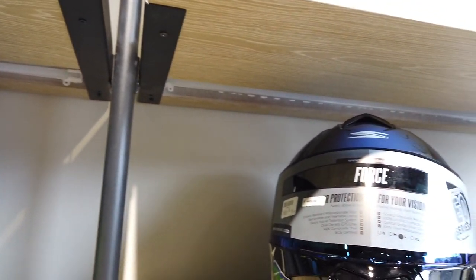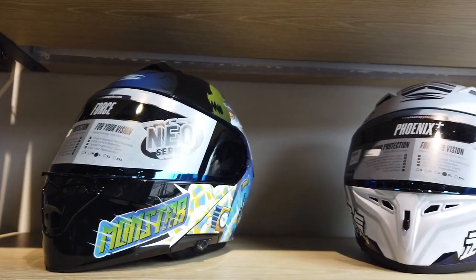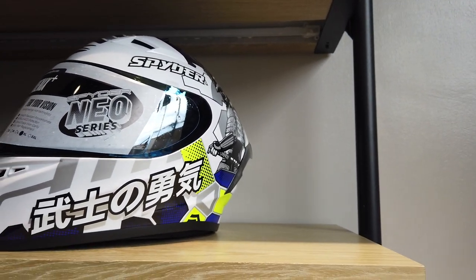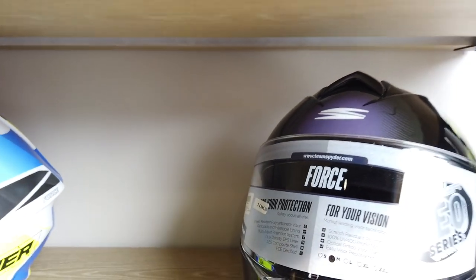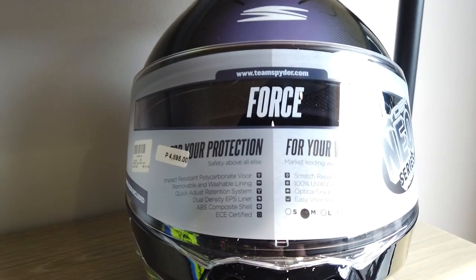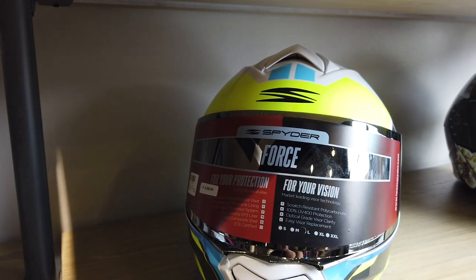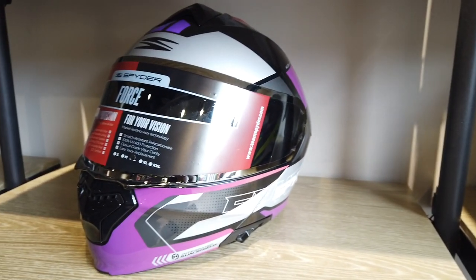This is another one. Force is $4,495. This is the Phoenix Plus at $3,995. This is the Neo series at $4,695. Force again, $4,295. And there's the other color of the Force.